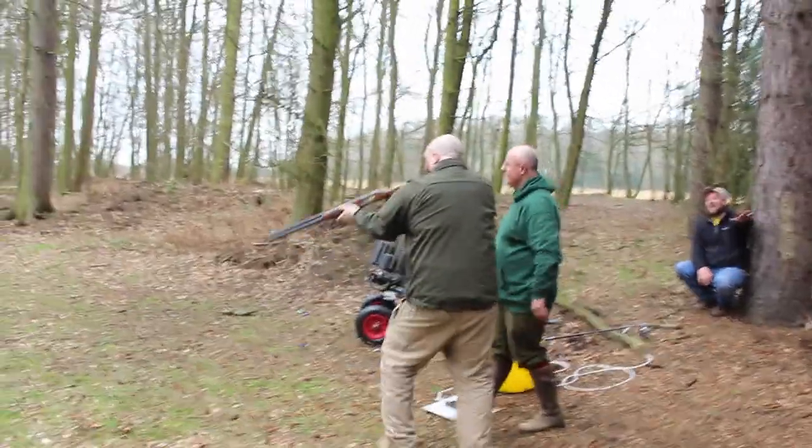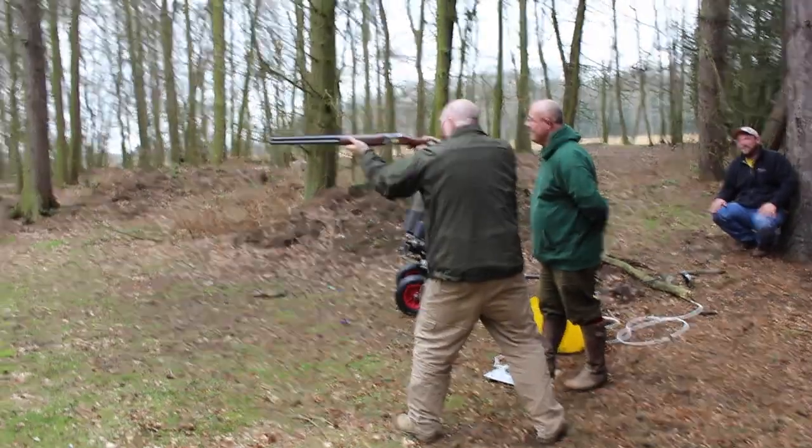These are from north of the Cairn, so that's why I've had to put them in tens in the pockets.